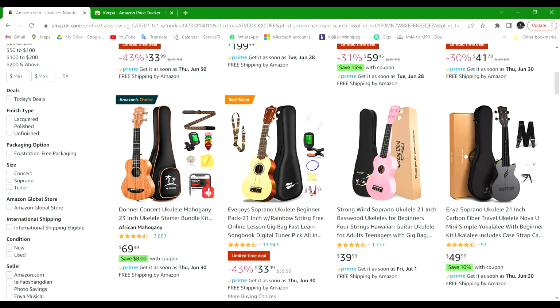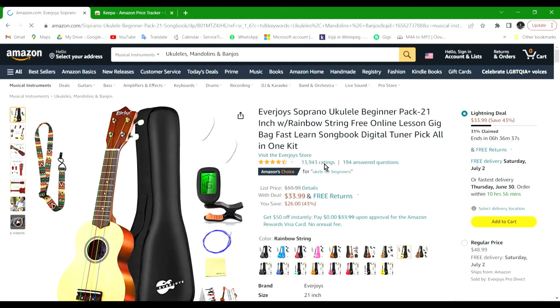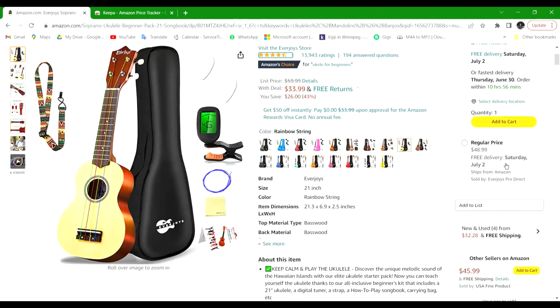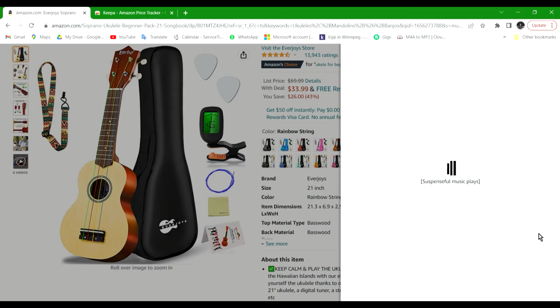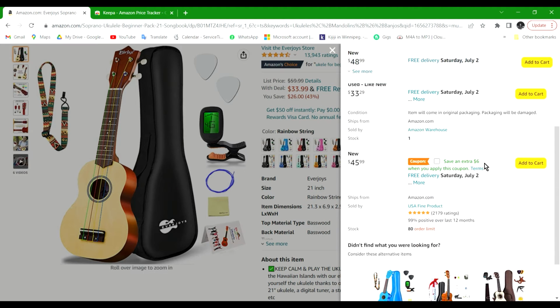Okay, bestseller. Let's see why this is a bestseller. So good rating. You have 13,000, almost 14,000 ratings over here. Lots of answered questions, lots of varieties available. And right here, I can see that this is the buy box, and I can already see that new and used 4. That means there are 4 different sellers of this item. I'm going to click on this and really quickly check out who is actually selling it.